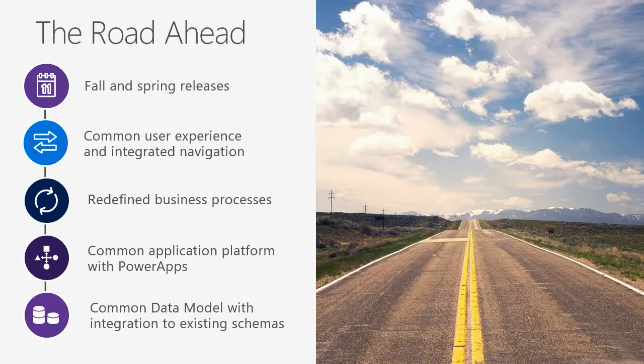Yeah, so the common data model, like a separate database? No, it's not. It's a metadata definition. It is not a database. You're not having data on there. It's just a definition of your metadata, what you want to do within the databases around there.